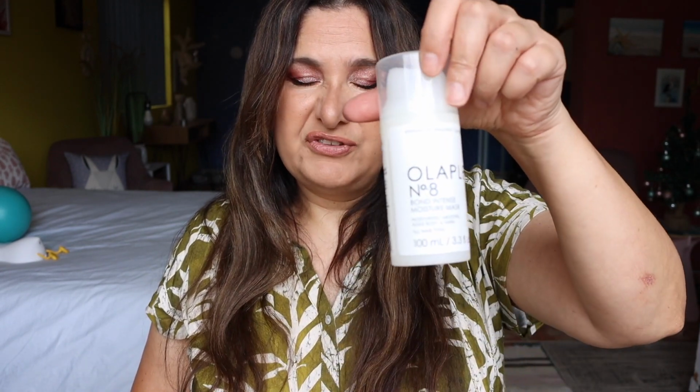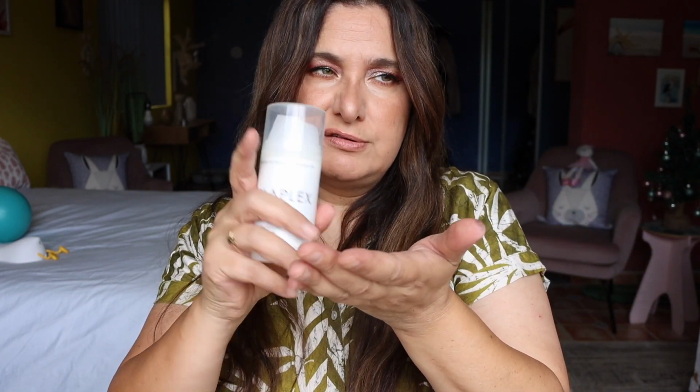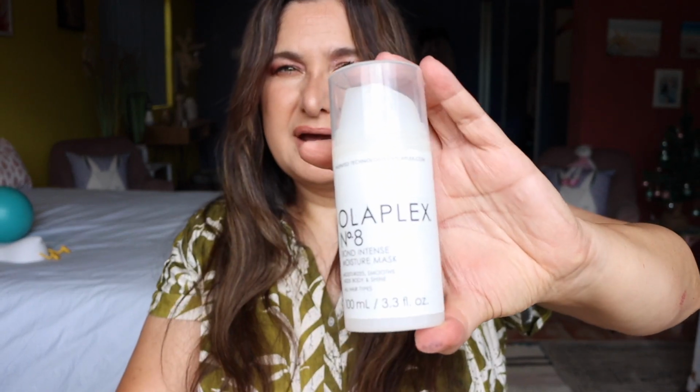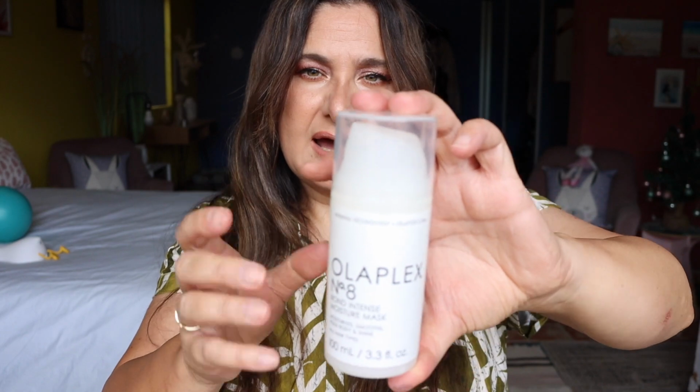Well, my hair is actually quite thick, but it's fine and it's long. So I actually go in with 10 pumps of this stuff because each pump that you do, there's not much that comes out. And I really wish that they would make this a better kind of pump to use. It's really, really hard to pump out.